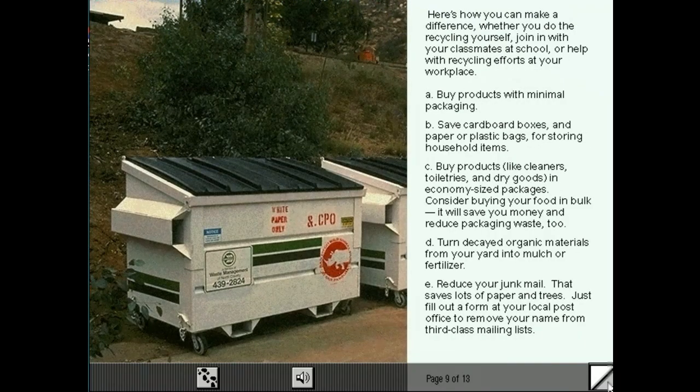Here's how you can make a difference, whether you do the recycling yourself, join in with your classmates at school, or help with the recycling efforts at your workplace. A. Buy products with minimal packaging. B. Save cardboard boxes or paper and plastic bags for storing household items. C. Buy products like cleaners, toiletries, and dry goods in economy-sized packages.